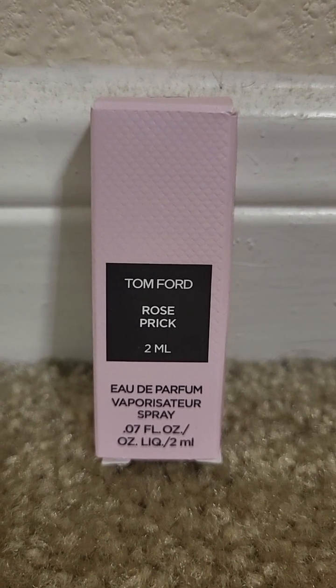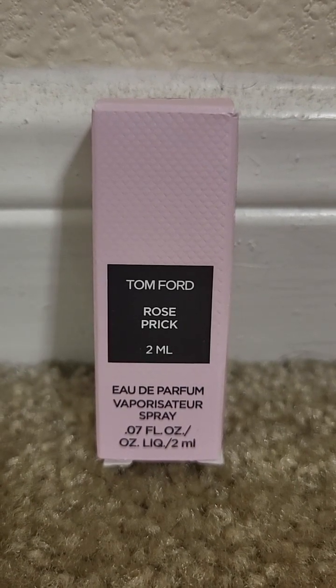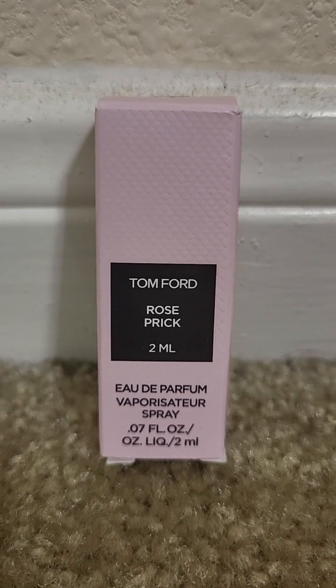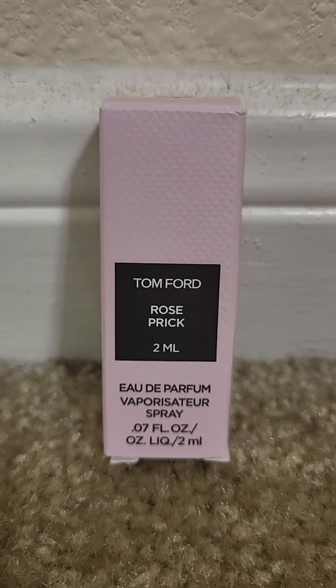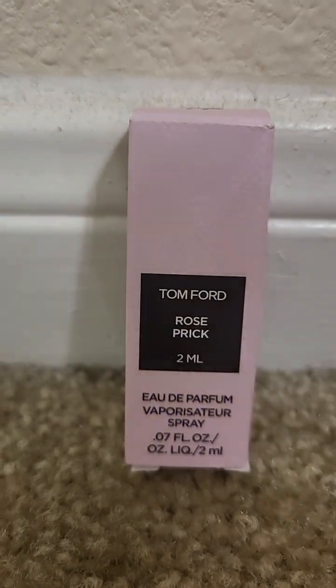The name, I don't like it. I don't like Tom Ford's names. For these fragrances, I think they're kind of immature and just not good, especially the new names. I just don't think they're good.